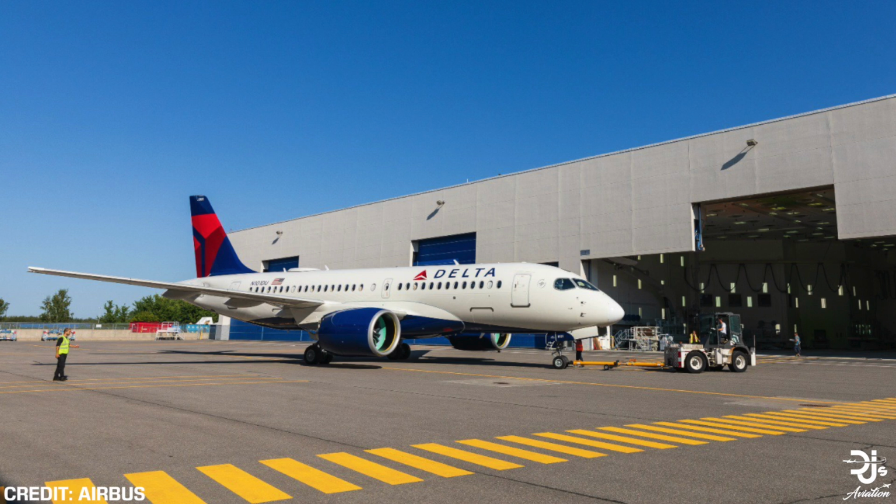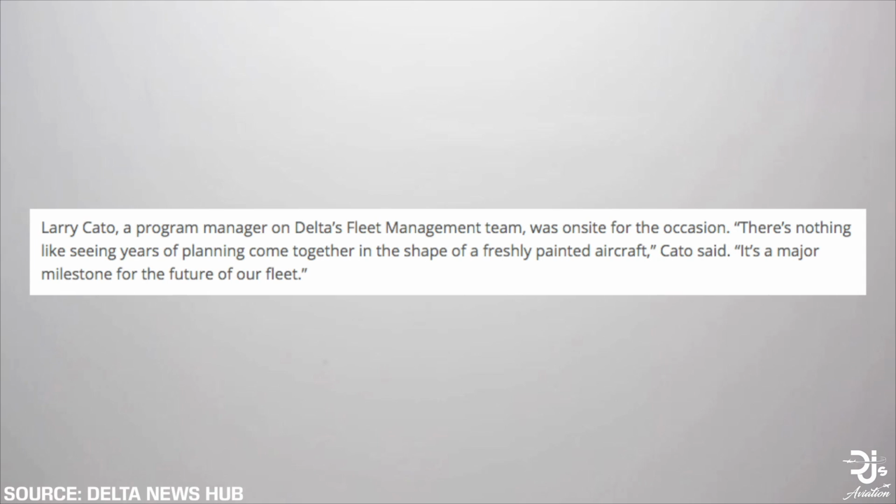manager of Delta's fleet management team, Larry Cato, who said in the official statement released on the Delta Press website, "There's nothing like seeing years of planning come together in the shape of a freshly painted aircraft," adding, "It's a major milestone for the future of our fleet."